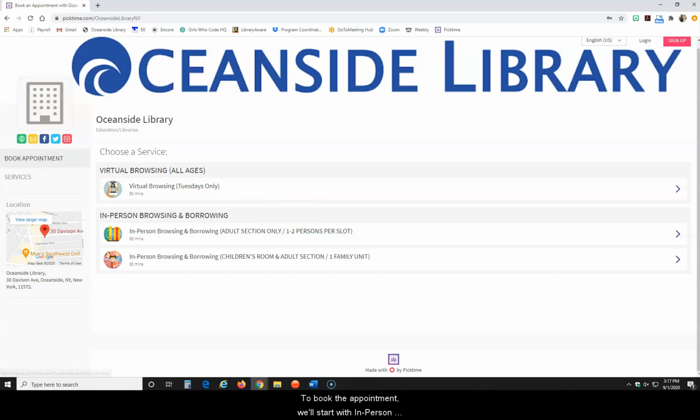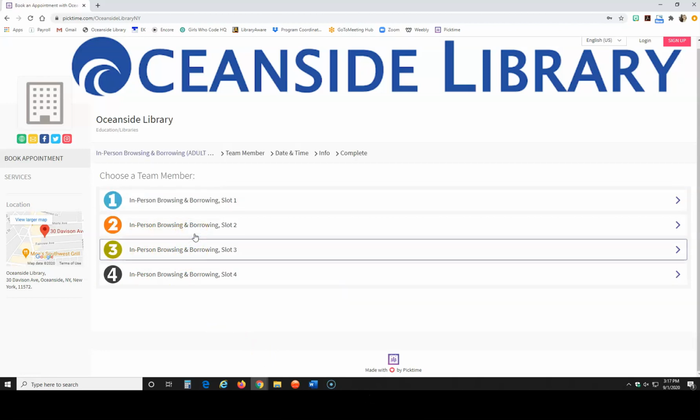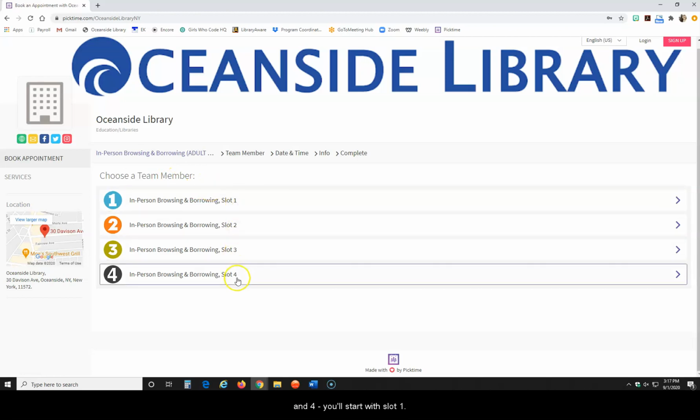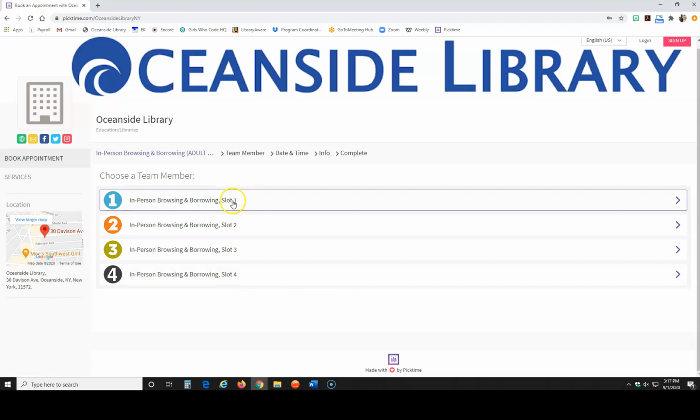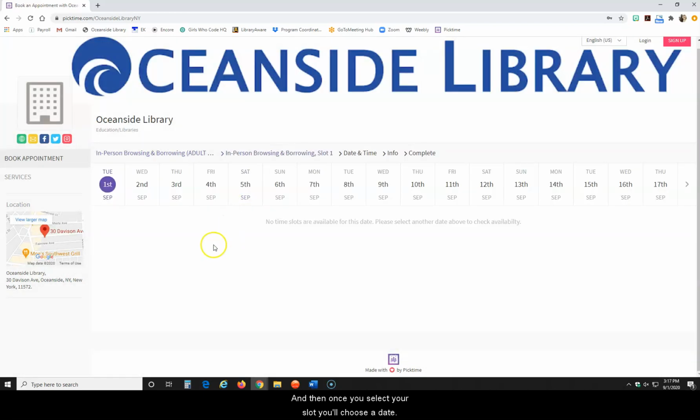To book the appointment, we'll start with in-person browsing and borrowing for the adult section only. You'll choose the service. You'll choose a team member. There's slots 1, 2, 3, and 4. You'll start with slot 1. And then once you select your slot, you'll choose a date. So you'll find a date. I'll use Wednesday, September 9th.